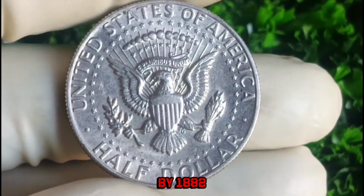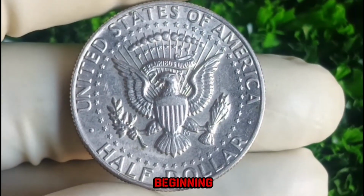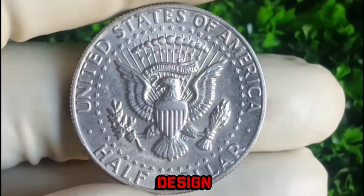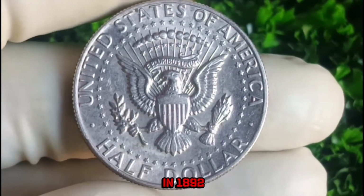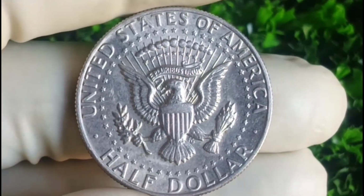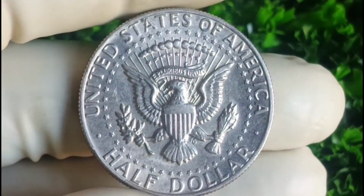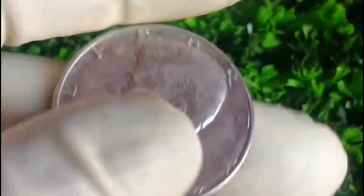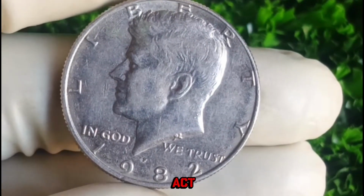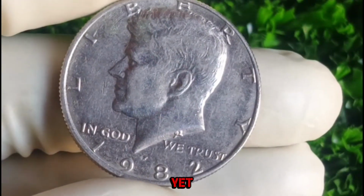By 1882, the Seated Liberty design had been in use for over four decades. Critics were beginning to call it outdated. Artists and mint officials debated a fresh design. Within a decade, in 1892, the Seated Liberty would be replaced by the Barber half dollar, designed by Charles E. Barber. This makes the 1882 issues part of the final chapter of Seated Liberty coinage. Collectors today often see them as closing act pieces, representatives of a design nearing its retirement, yet still steeped in history.